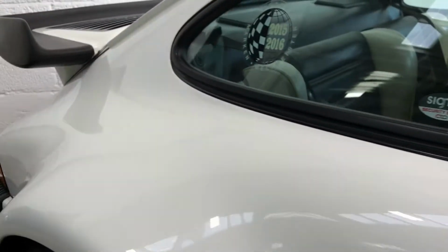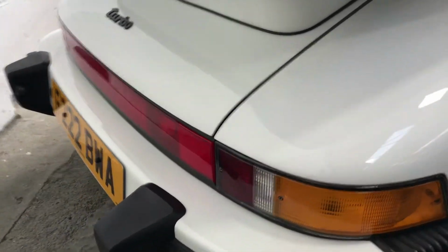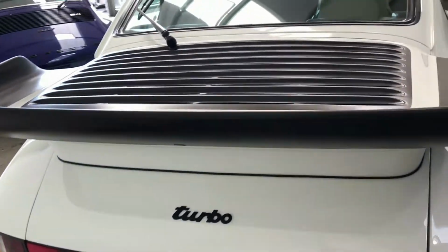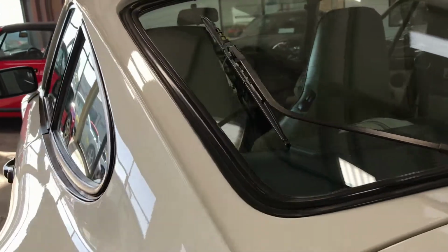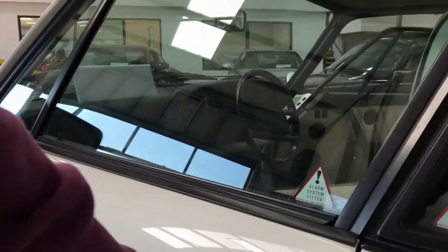This is an exceptionally nice example. The thing with these cars when they're like this is having someone understand how good they really are, because most of these have naturally had a bit of a thrashing. And this one has been really, really nicely looked after. I hope this video helps you see that.